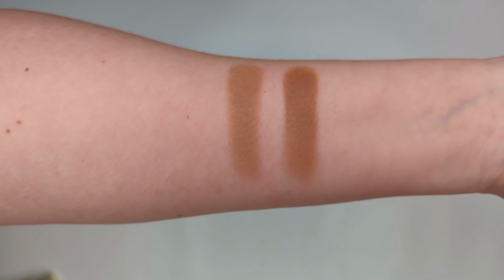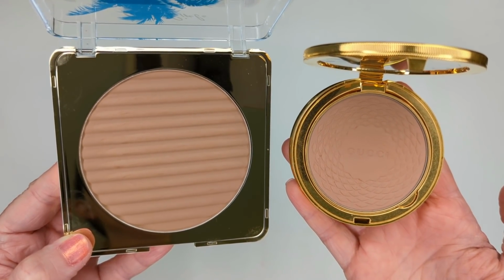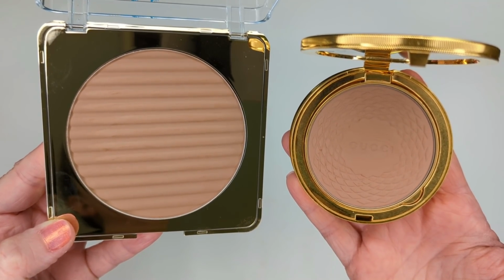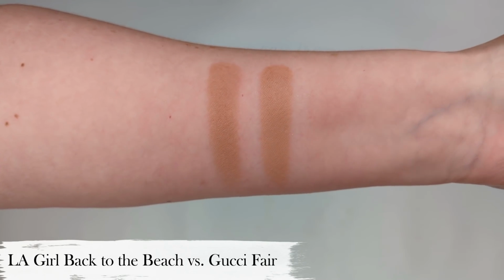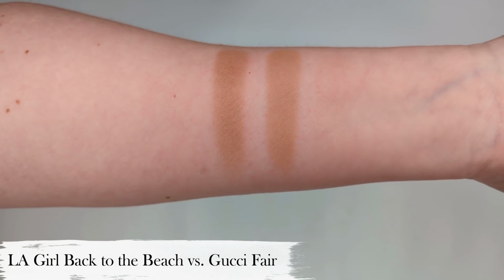So I wanted to quickly compare the Back to the Beach shade with my Gucci bronzer that I've been using lately because a lot of you guys have been asking me to find a dupe for that one. So let's take a look at them together. And I have the Gucci bronzer in the shade Fair. And honestly, I think these are actually pretty close in color. When you blend them out on your skin, I don't think they're gonna look a whole lot different. I feel like the LA Girl one might be just slightly deeper, but they're very, very close.